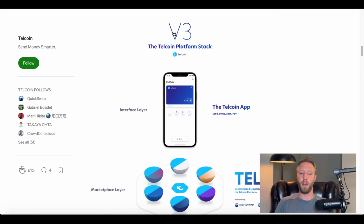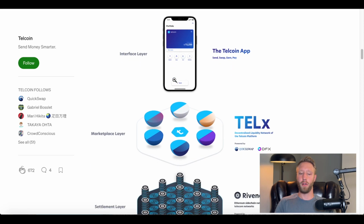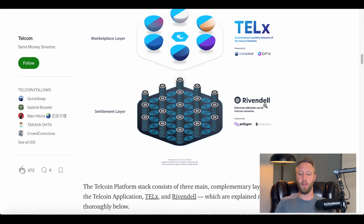And so they have the interface layer, the Telcoin app here. And so this is what everyone was focusing on. This was the anticipation that it was all going to be focused on the app. However, they have also released information on 2 different products as well. And so they have TELx, which is the decentralized liquidity network for Telcoin Platform. And then they also have Rivendell.